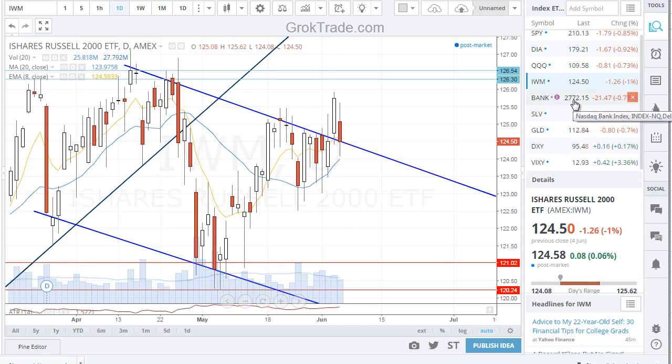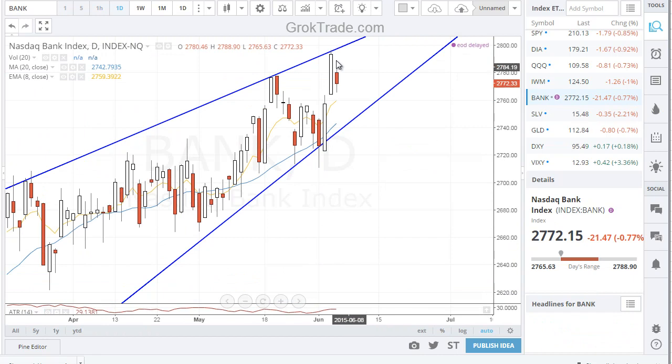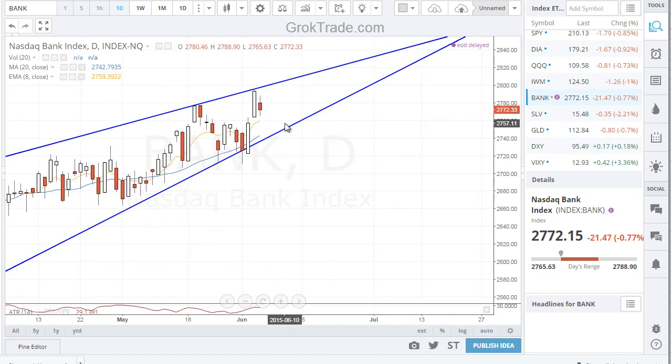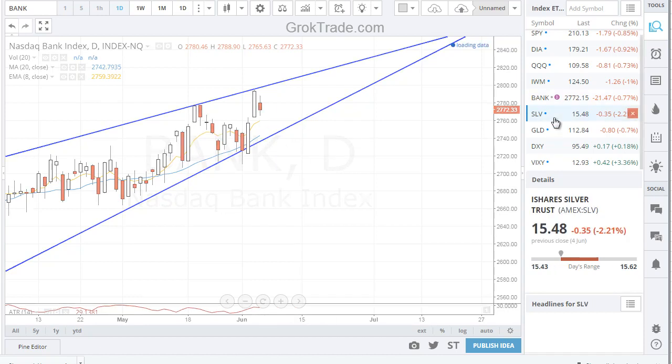and this could get nasty and quickly. The banks here still within a rising wedge, still looking bullish. Yesterday we hit resistance. Today we get a lower high, higher low. Inside trading day, so it did show weakness after it hit its head at resistance. If the markets were to start dropping here and break this trend line, I'll tell you, the banks, this is what I'm watching. So I cannot say we're going bearish until the banks break down.